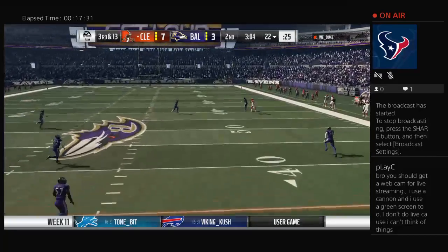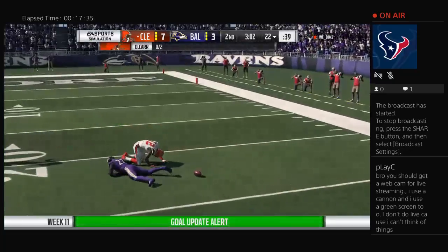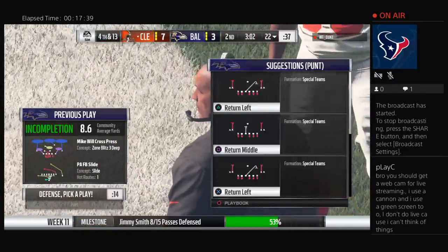He's going to float this one deep right side. And incomplete. He can't hang on. Would have been a nice catch. Instead, it brings up a 4th down.